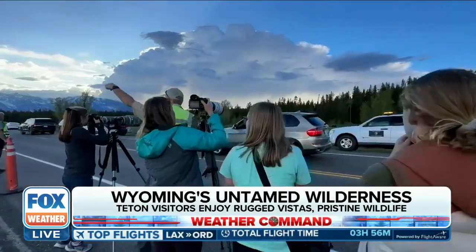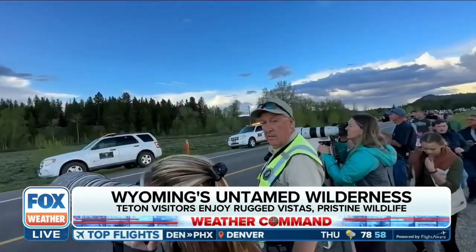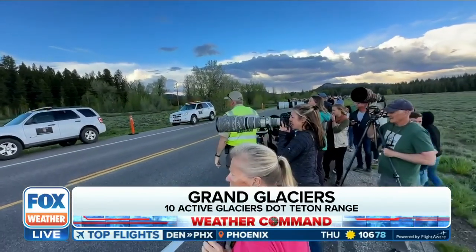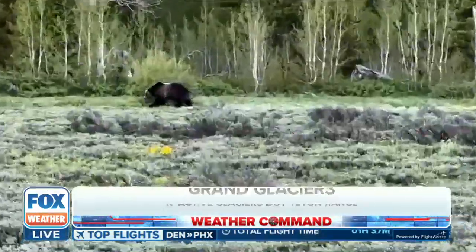Sure. For the millions of yearly visitors, this kind of proximity to wildlife is uncharted territory. We have all kinds of wildlife here. That's such a variety, but the biggest draw is probably the larger mammals, which would be the bears and the moose, the elk. People come here especially for the bears.